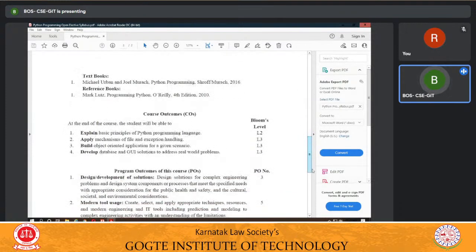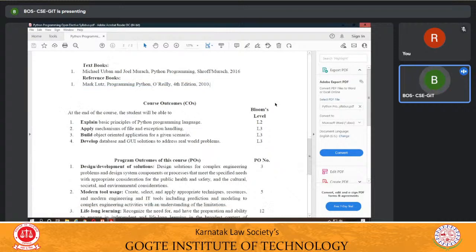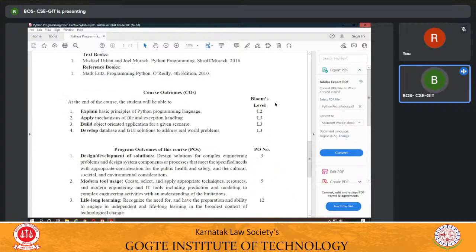There are a lot of resources available on Python. The prescribed textbook is Michael Urban and Joel Murach, Python Programming. The reference book specified is Mark Lutz, Programming Python. This is from O'Reilly. At the end of the course, these are the course outcomes.